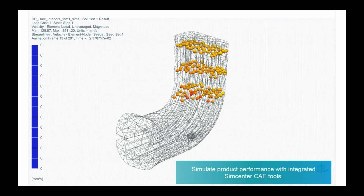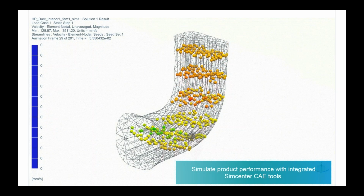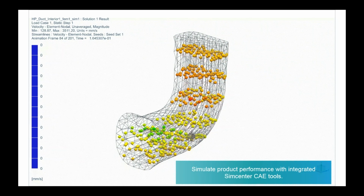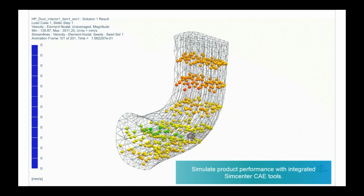We also, of course, have the standard simulation tools inside of NX. So this is a flow simulation I did on that same duct. We have flow simulation, thermal simulation, structural simulation, all the things you'd want in a normal CAD tool. The things that are coming along very soon are the thermal simulations for actual laydown of material.